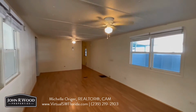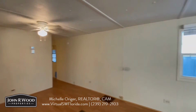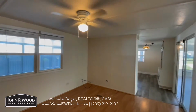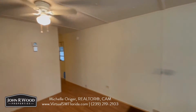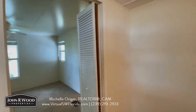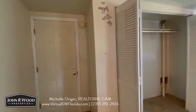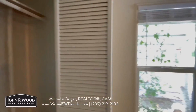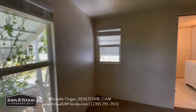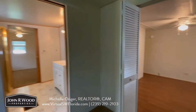Directly off the kitchen is the formal living and dining room, which is a little bit small in comparison to the sunroom. Directly off the living space, you will find the first bedroom. The access door to your left leads right back into the sunroom. The guest bedroom does offer direct access to the master bathroom as well.